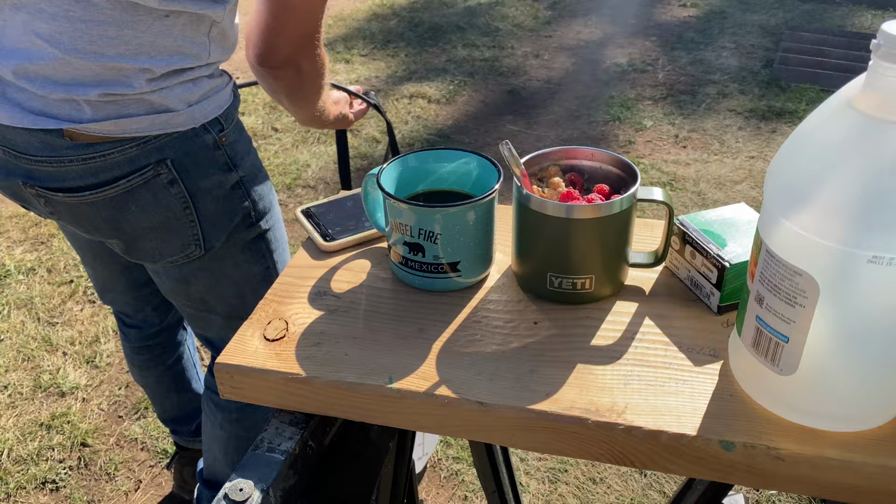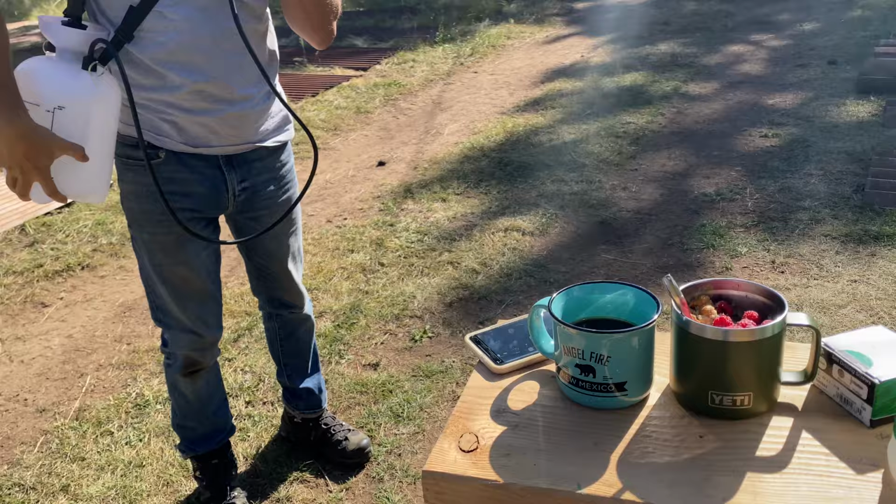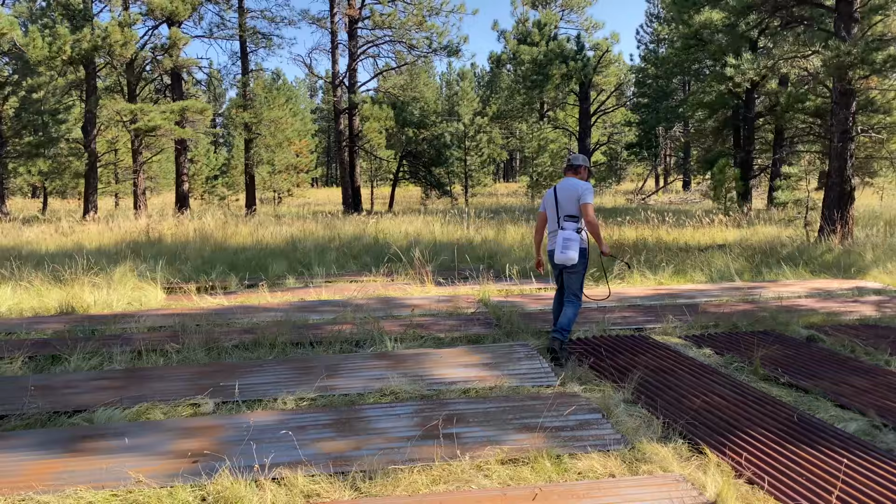So I'm going to make Scott work this morning a little bit because I'm still eating breakfast, enjoying these wonderful raspberries that we got at the raspberry farm yesterday. So get to work, honey. All right, let's do this. I'm going to start in the back. In the shade? In the shade. This one's done. Yes.